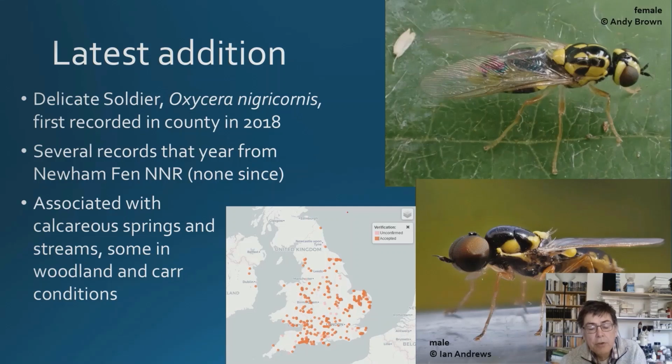This is one of the ones that is associated with calcareous springs and streams, although it doesn't necessarily have to be in open wetlands. It will also occur in woodland and carr conditions where the calcareous influence is there. So it would be very good to know, of course, that it's still surviving at Newham Fen itself, but if you know of any other places that have these sort of calcareous conditions, it would be well worth a look there. The Northumbrian record is quite a long way north of any other English record, so it is quite a special species for the county, I would say.